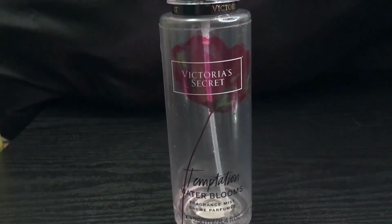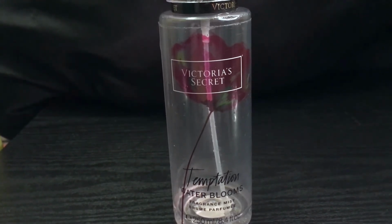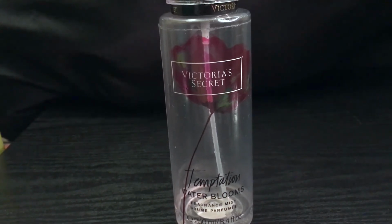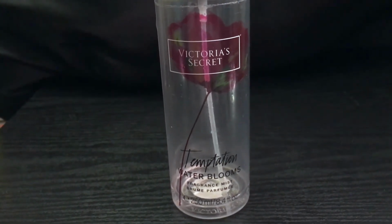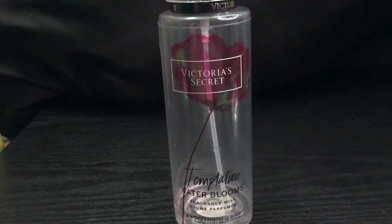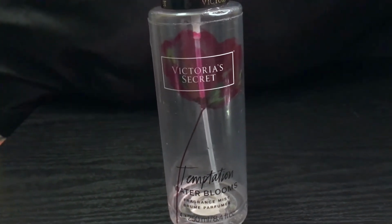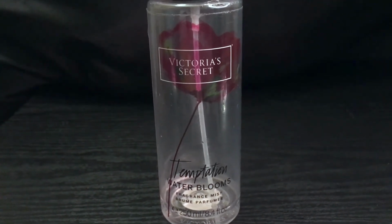What else do I love using this for? I love using this also too, guys. I don't know if you guys have ever tried this, but I spritz a little on my comforters before they go in the dryer, just because I like my sheets to smell like me as well.